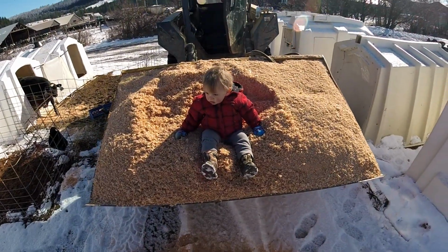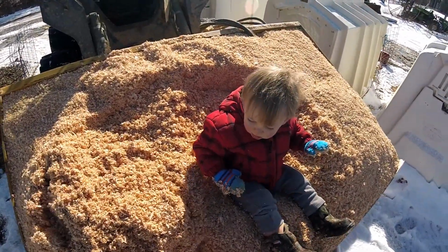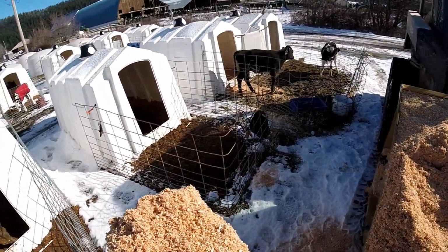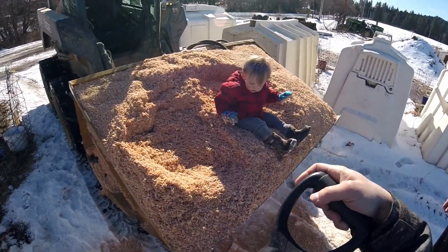Hey Gavin, can I get some shavings there really quick? You mind? So basically what Gavin and I are doing is we are getting shovels full of shavings for the babies and throwing them into their beds. It's kind of like when you get your diaper changed, Gavin. This is keeping the cows clean.